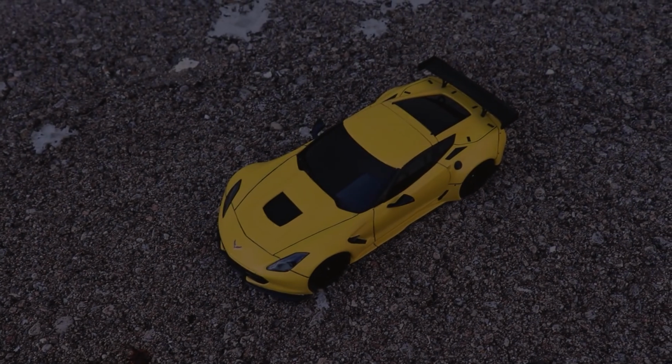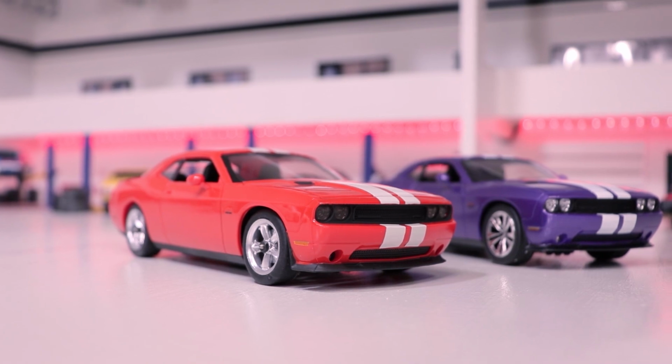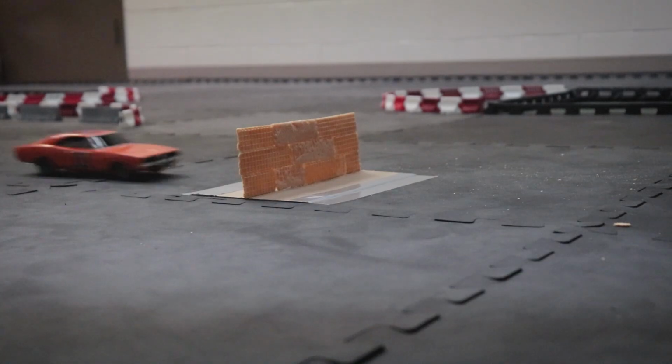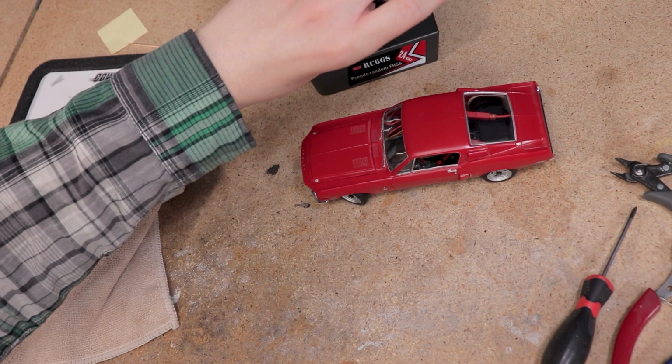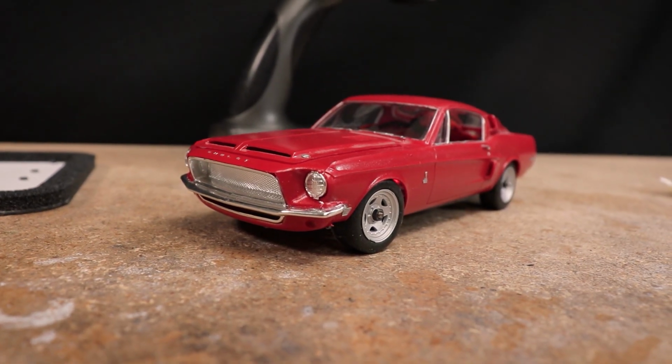But before 2021 officially comes to an end, I thought what better way to cap off what has been an absolutely awesome year for Make It RC than to take a quick look back at all of the great builds and videos that have been showcased over this past year, and maybe talk a bit about some of the cool content that's just around the corner.